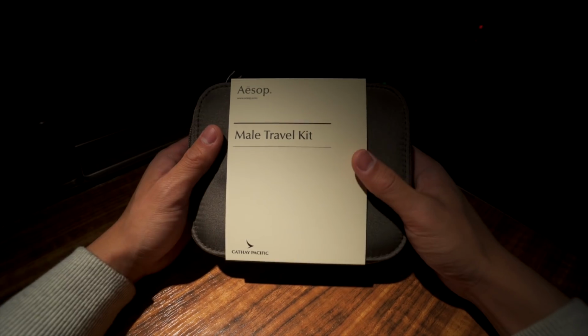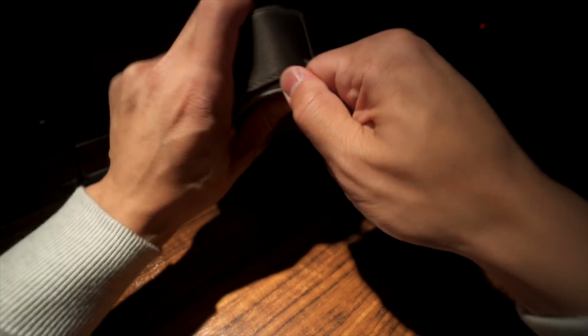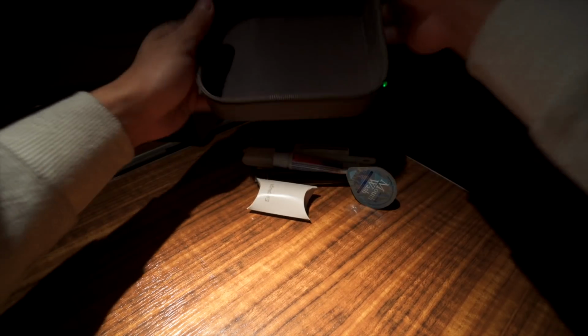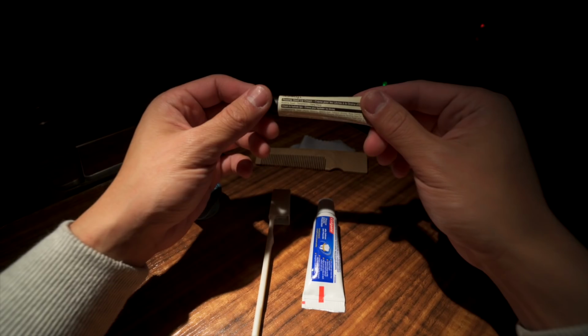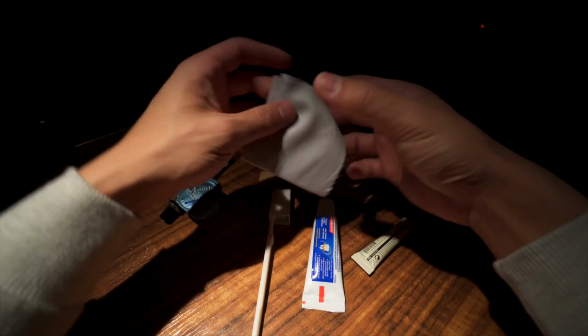Kit time. All right, let's check it out. What do we got? What do we got? Earplugs, mouthwash, lotion, toothpaste, toothbrush, lip balm. Ooh, I actually need some. Comb, a microfiber cloth. Voila, and that is your Cathay Pacific amenity kit.